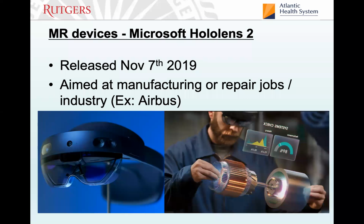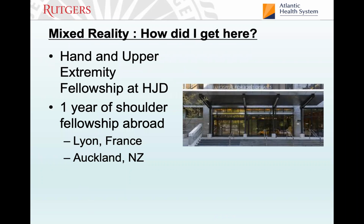So how did I get here? For the people who are in training, I'm not that far removed from being in your seat. As Dr. Gatt mentioned, I did a hand and upper extremity fellowship at the Hospital for Joint Diseases, which I think was quite good. And certainly you can talk to Dr. Coyle about that as well, because I imagine you guys work with Brian Coyle. So I can tell you about it.